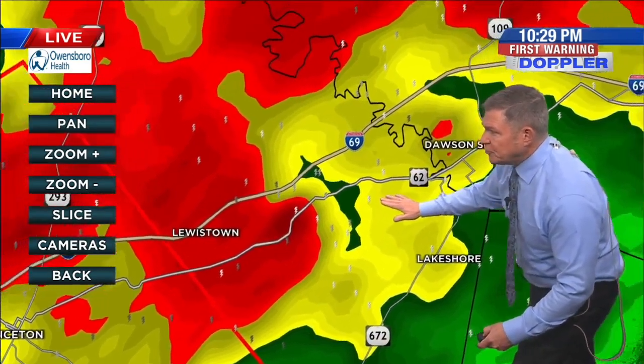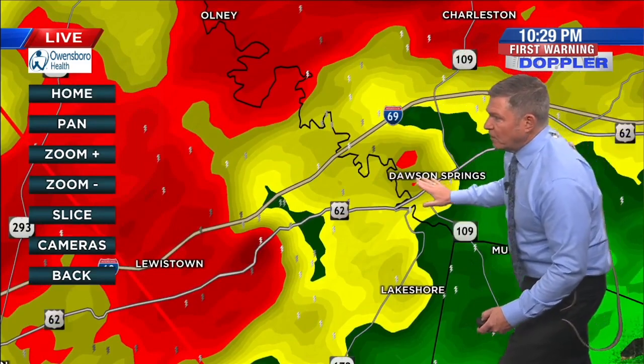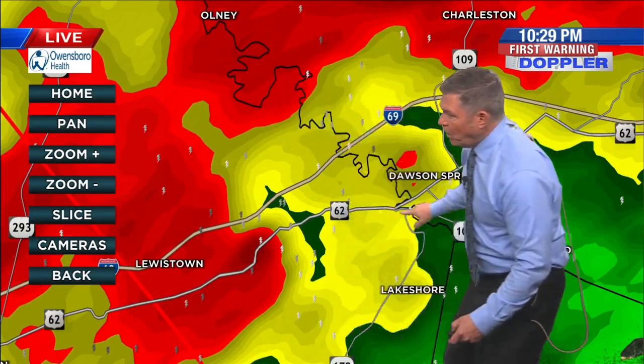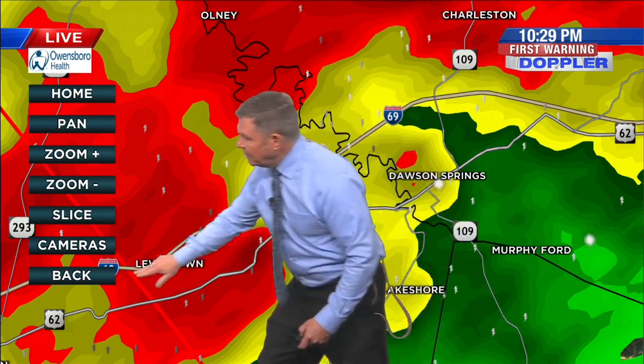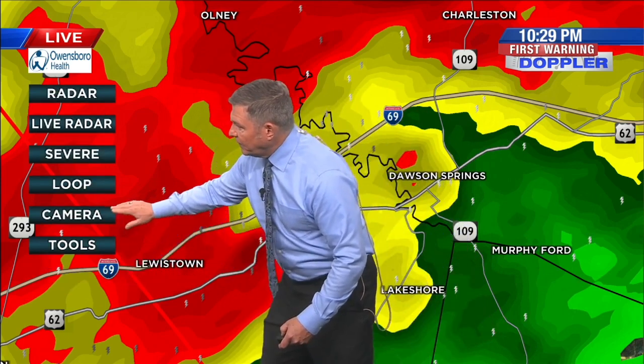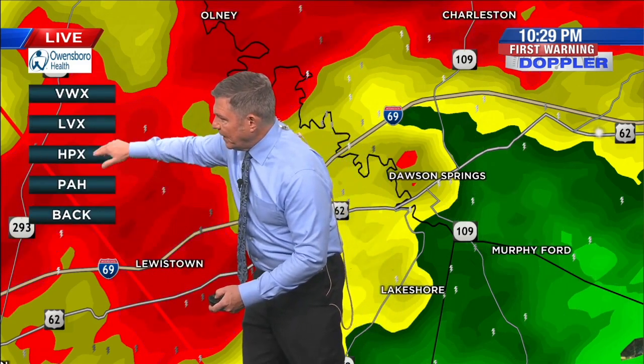But that notch, and let me pan it right here. So there's Charleston, Dawson Springs, Olney. This is the Trade Water here. It looks like it's right on I-69 here, and that's moving northeast at, I guess, 45 miles per hour, I believe, is the latest speed that we have on that.